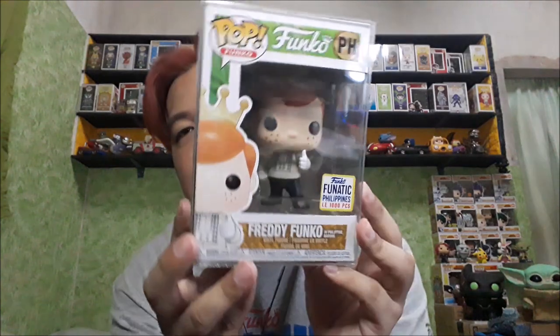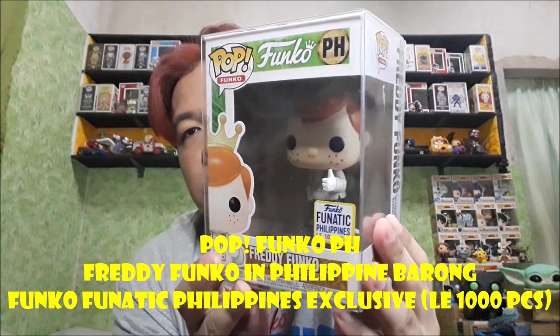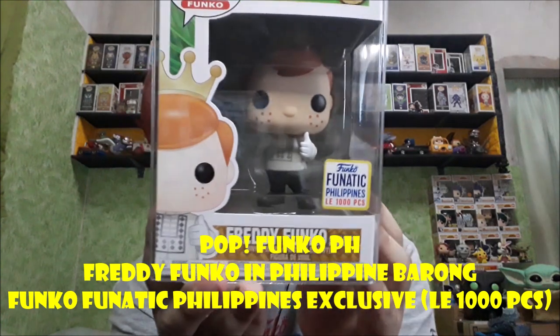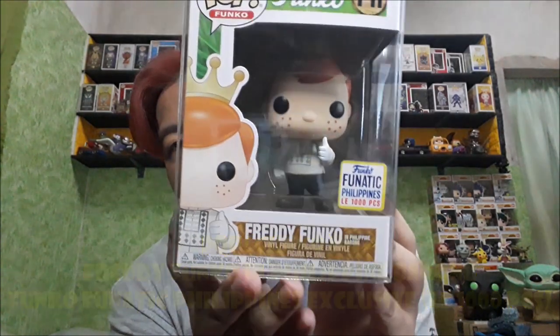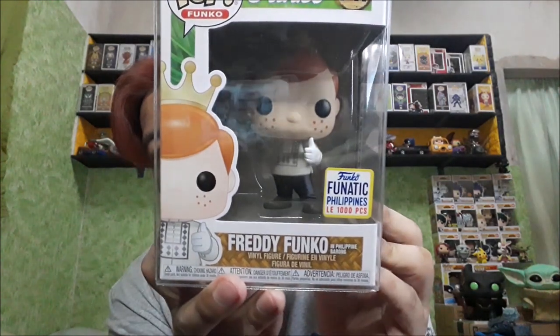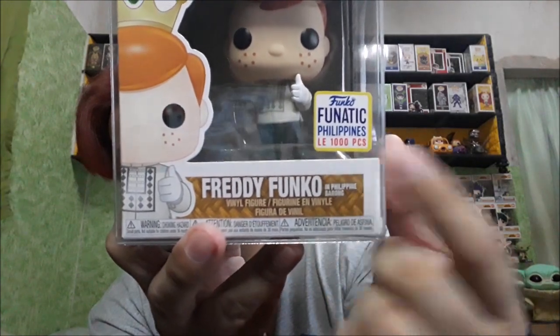Ito nakuha lang natin siya last year. This would be the other one using the other boss protector plus na may magnet. So we got this also from the Christmas party last year. So this is number 2. Pop Funko PH from Funko. Si Freddy Funko in Philippine Barong. And just like Jollibee, this is a Funko Fanatic Philippines exclusive. This time it's 2022 and it's limited edition to also 1,000 pieces.